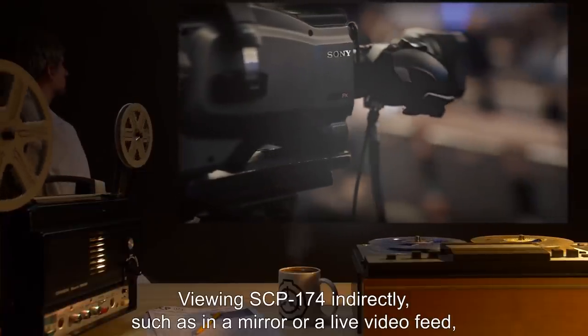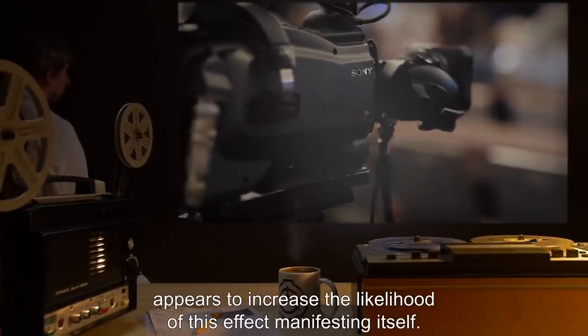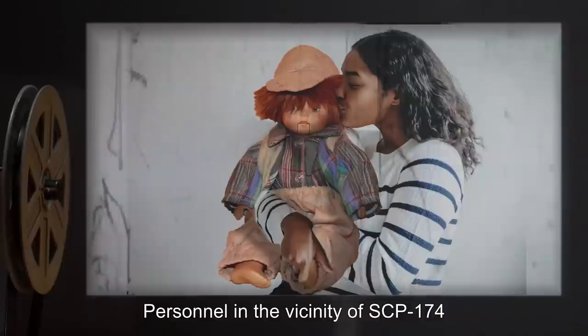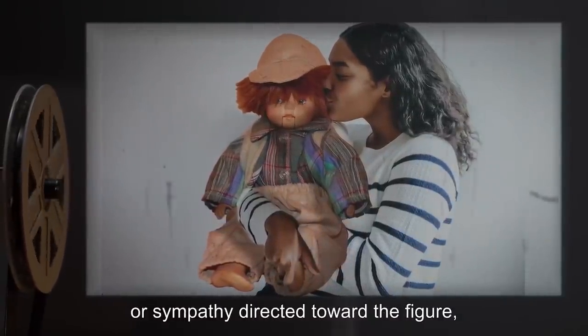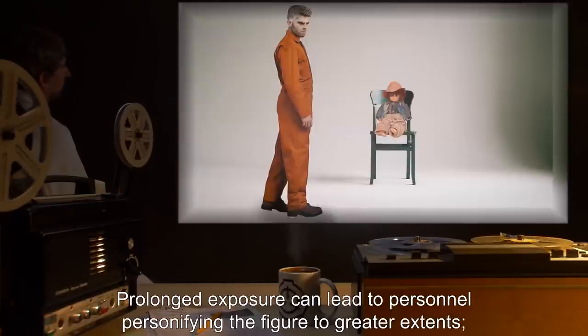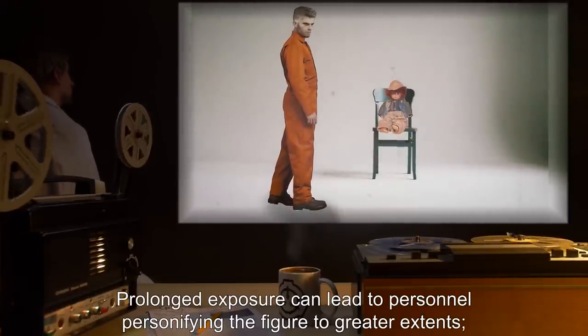Viewing SCP-174 indirectly, such as in a mirror or a live video feed, appears to increase the likelihood of this effect manifesting itself. Personnel in the vicinity of SCP-174 report a general feeling of sadness or sympathy directed toward the figure, but cannot explain any reason for these feelings. Prolonged exposure can lead to personnel personifying the figure to greater extents.